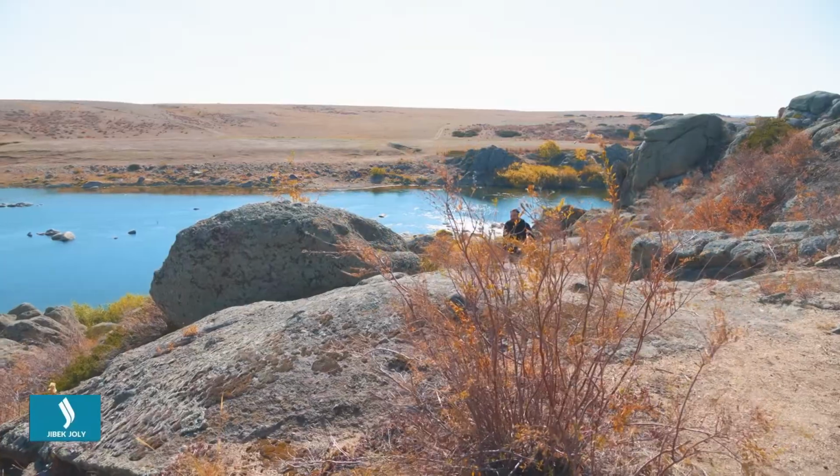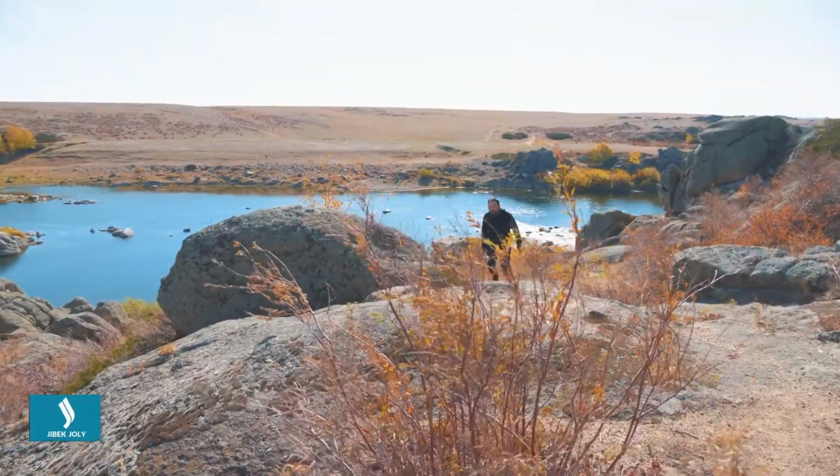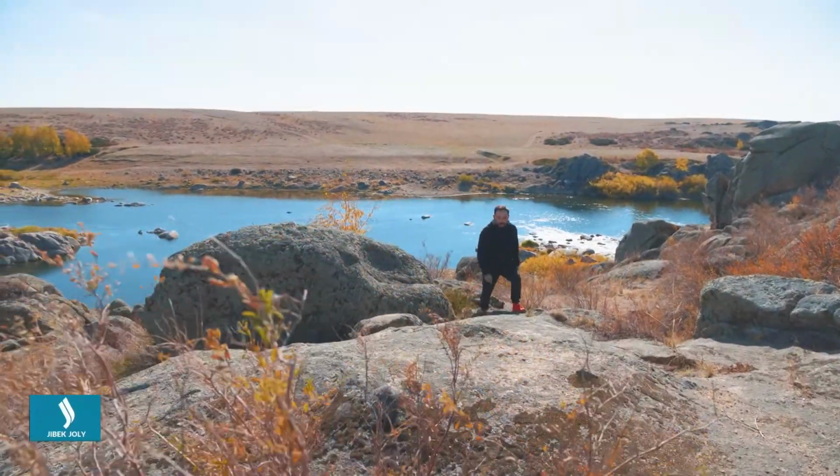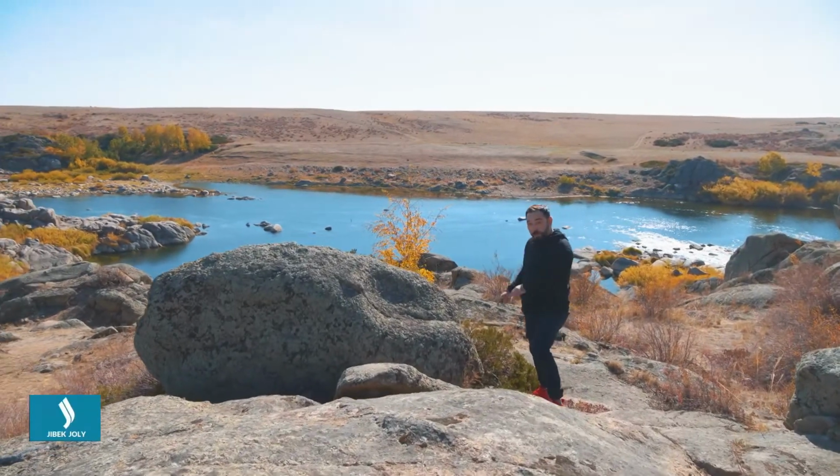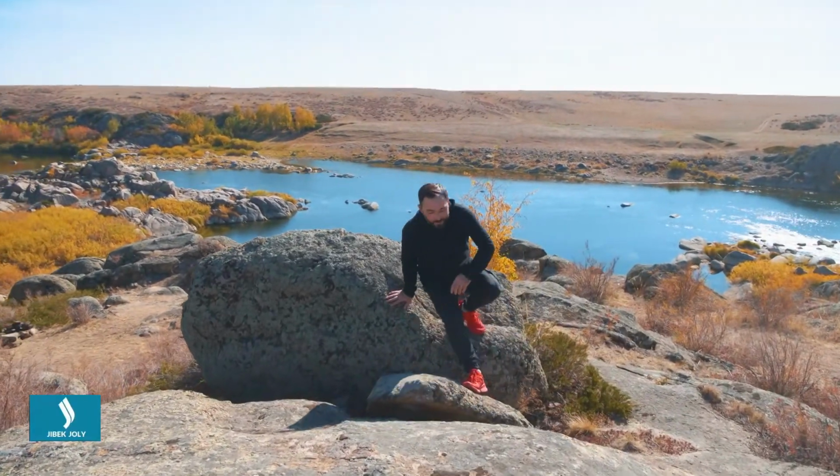They also say that basking on local boulders is good for health, but only when the hot sun shines. Today is a perfect day for that. Therefore, you can swim and then warm up here on the boulders.